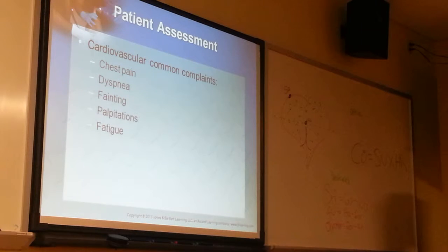Not necessarily. It's unstable if they have chest pain at rest. There you go, that's the big difference. Unstable angina is only considered unstable if they are resting. They are not doing anything and they still have chest pain. If you have someone who has angina from shoveling snow, like I did this morning, that's stable angina. If it's unstable, I'm sitting.